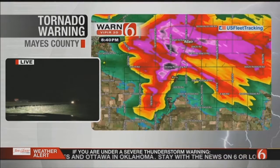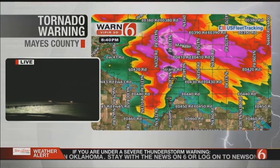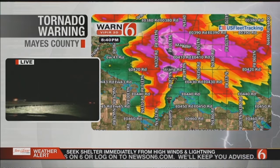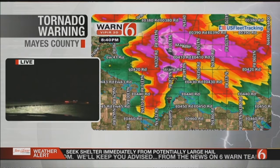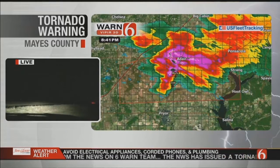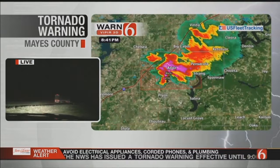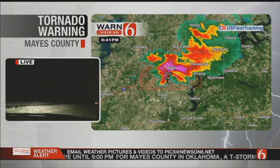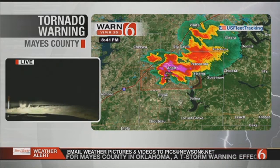But I do believe at this time, and especially with Dick Farrow's blessing and looking at it, so I'm hoping that you're not leading me wrong there, because I agree with you on this, that we can finally feel a little bit better about this storm, because this has been a rough storm. To the northeast, from Pensacola to the dam over Grand Lake, we do have a heavy thunderstorm, but that is not severe. So the tornado warning is still in effect. That'll be going until 9 o'clock tonight for this particular cell.